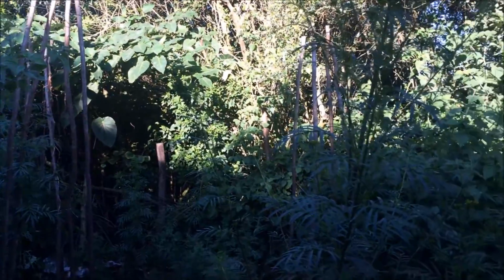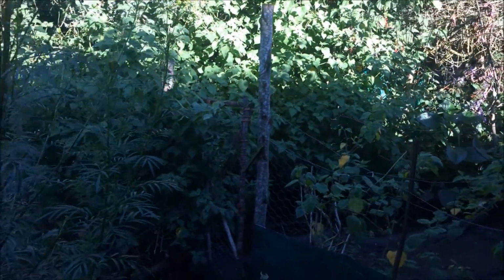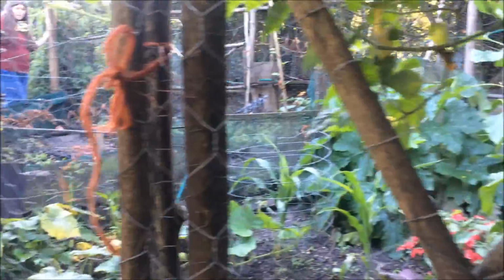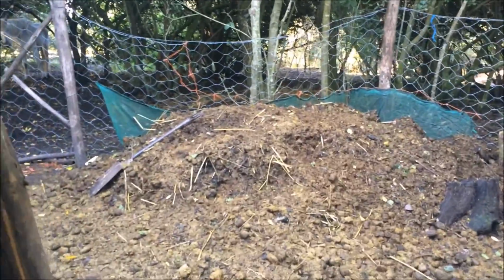And everything here is growing vigorously. Number 1, lots of water. Number 2, lots of chicken poop. Number 3, lots of horse manure. So as the chickens are let out into each one of these 8 octagonal shaped pens, the chickens scratch. Today they're scratching the horse poop, the horse manure.